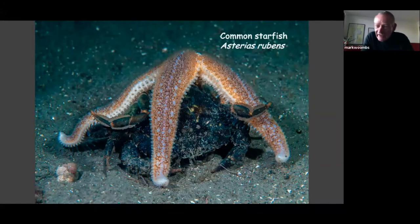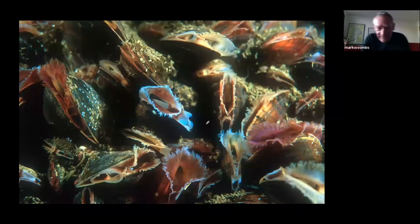Again, here we've got a common starfish feeding. And you can see underneath that one, there's a rather large shore crab. Normally, a starfish would, I think, struggle to battle with something as big as that. I would suspect that if you were able to touch that crab, you'd find that it was soft-bodied. In other words, I think it's just molted and is in a bit of a weakened state. I think a fully healthy shore crab that size would actually struggle to eat a crab that size.